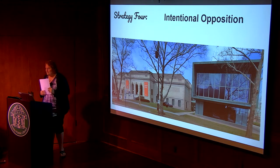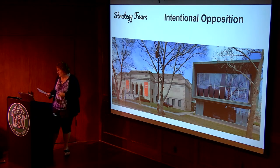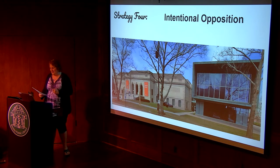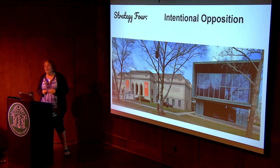The last one, intentional opposition. The fourth strategy is one of conscious opposition to the context and the determination to change its character through conspicuous contrast, prioritizing differentiation at the expense of compatibility. And again, it's a valid way to go. The best example in Columbus by far is the Columbus Museum of Art. There is no doubt in anyone's mind that that is an addition to the original structure.